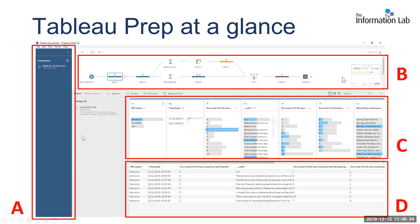Next pane is the top one, here marked with letter B. This is the flow pane that shows you your actual flow you're building, all the tools and all the changes you made to your data.